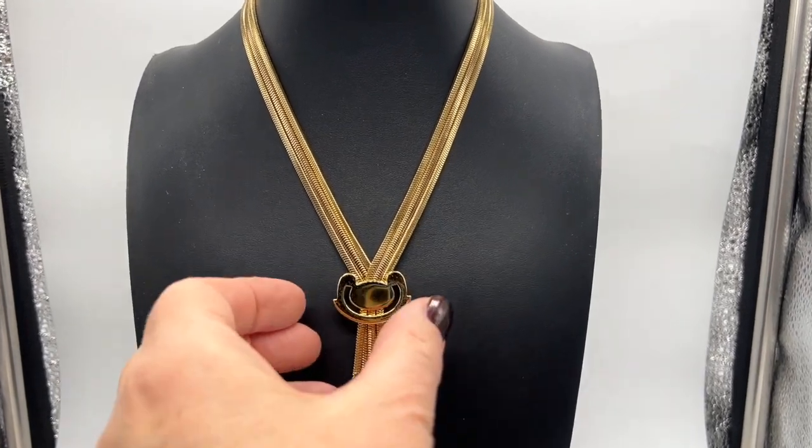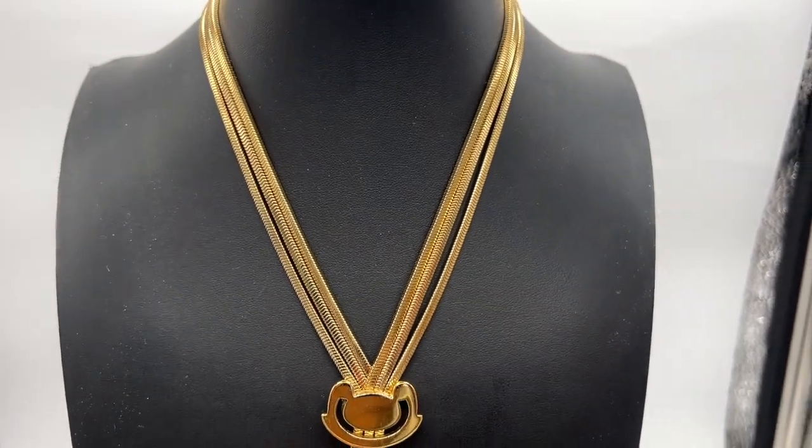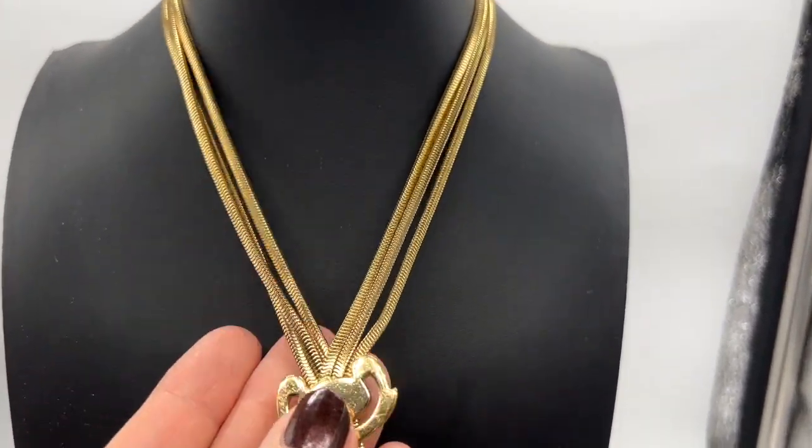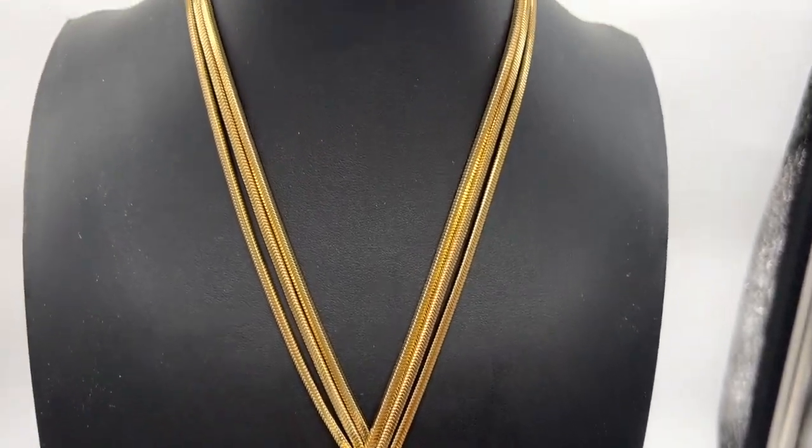I think this slide necklace is a book piece. I'm pretty sure it is. How pretty is this? Look at that, I just slid it down a little bit.